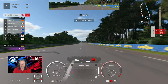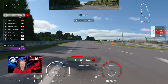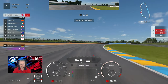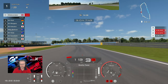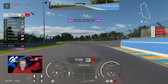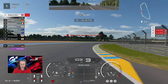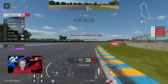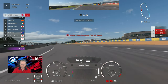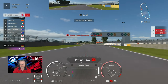Traction control just cutting in. Coming around to meet the camera copter again. The usual low fuel warning on our in-lap. We've got two pit stops to go. We've got this and one more. Just gone past the halfway stage.